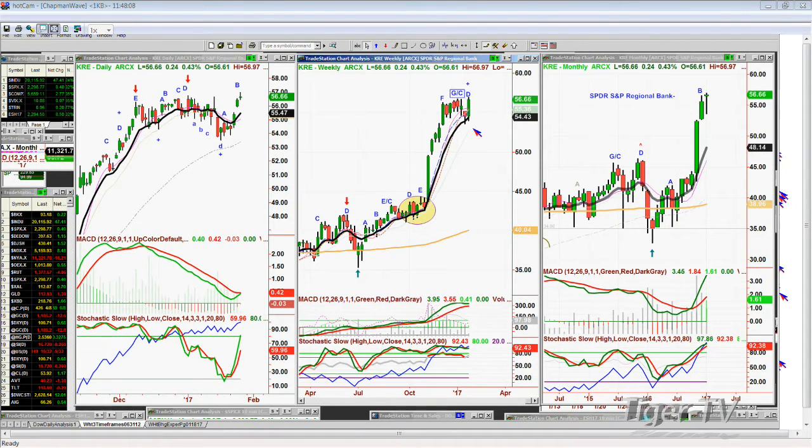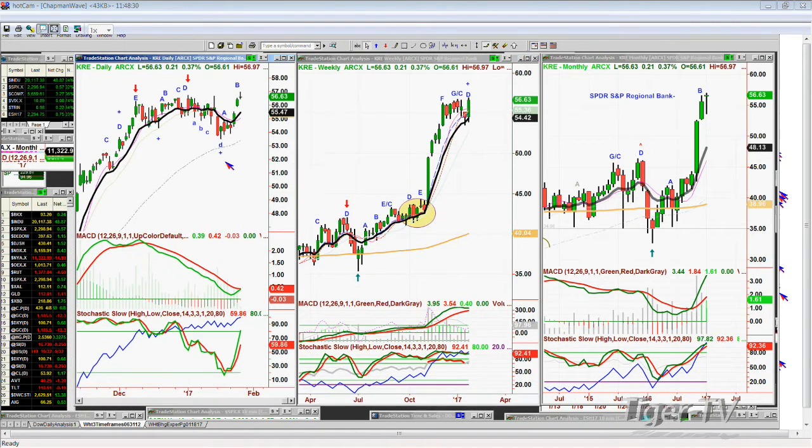If it was a G, it would have taken out the 9-period moving average, and KRE, instead of being at 56.65, up 23 cents right now, it would be down at the 53 or lower level. So this is a positive. The MACD is good. The stochastic's at 92% and flat and outstanding. So now let's just go through this and say, KRE, the regional banks, looking very good.